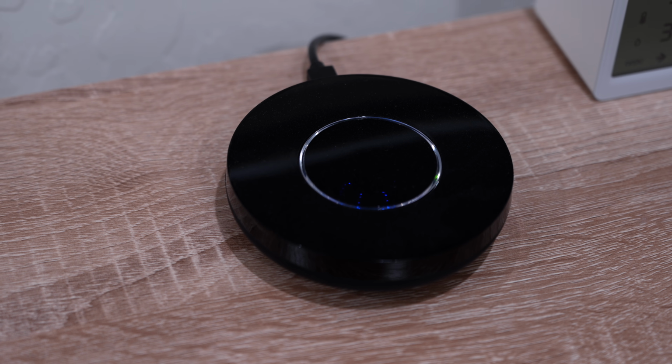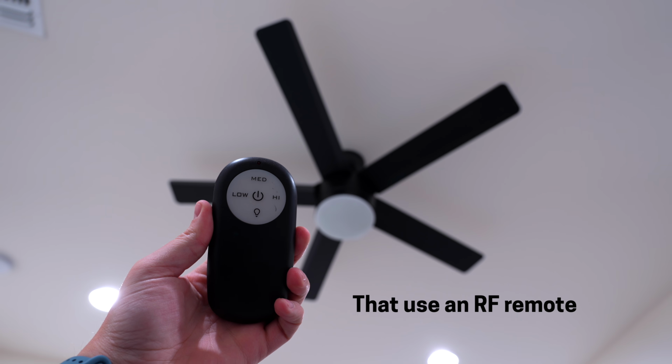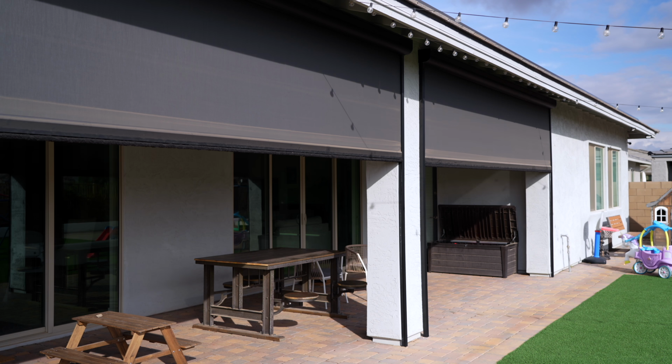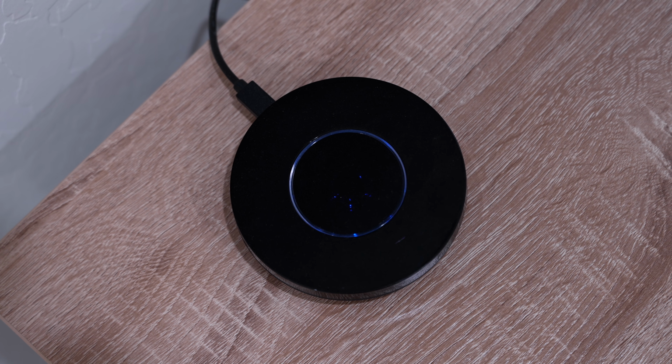Here's what Bond does. It connects RF devices to your smart home. This means I can control my dumb ceiling fans in Home Assistant. It's compatible with basically every smart home system out there, and I only need one bridge to control my entire house. Plus, I'm also automating my backyard shades with this, since those use RF as well. It's definitely one of the best things you can get for your smart home.